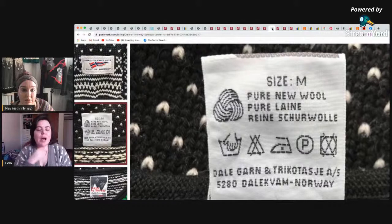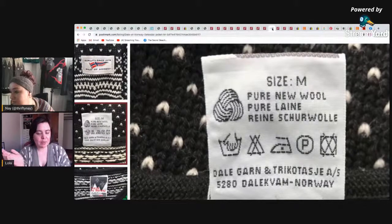I'm sorry. Dale of Norway also does knitting patterns, and they will sell the findings, like the metal hooks on the front of the sweater. If you ever find those, they're worth something. That's a good point. Sweater patterns can also be worth something.